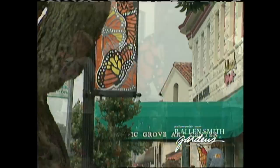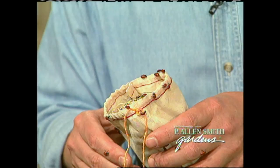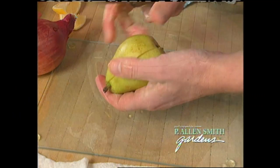We'll travel to Butterfly Town, USA, where butterflies are more than just beautiful insects, they're heroes. And if you want to keep aphids on the run in your garden, these little gals are perfect for the job. And last but not least, I've got a savory, low-fat spinach salad recipe with a delicious balsamic vinegar dressing to go with it. It's not only tasty, but it's good for you as well. It's a combination that's not so easy to come by these days.